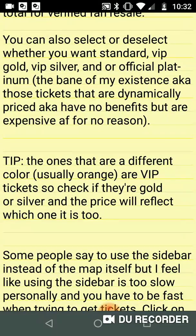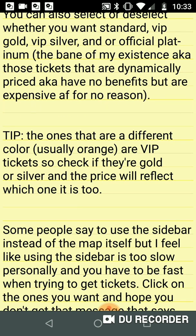So also what you can do at the top is select or deselect the different levels of tickets you want to look at. So there's standard, VIP, silver, and gold, and official platinum. I hate official platinum. I'm not going to rant too much on it, but essentially they're super expensive for no reason, and they have no benefits attached to them. So they might be $700, but if it's just a blue dot that's official platinum, it does not have soundtrack attached to it. It's just that as certain sections sell out, they change standard tickets into official platinum ones and amp up the price for no reason.